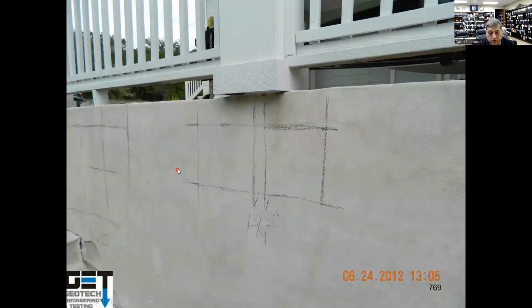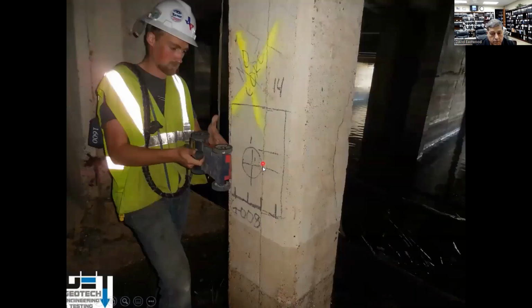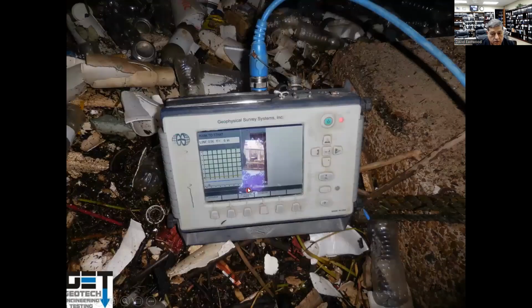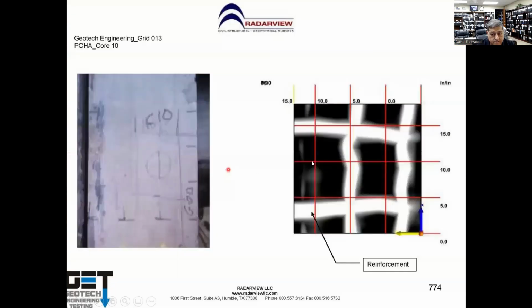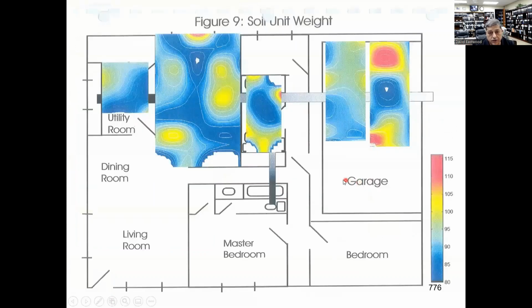You can use GPR to see if there's steel in the walls and the floor slabs, columns, pick up the steel locations. Looks like this. You can also use GPR to check the density of the concrete. Typical concrete, in this case, let's see what we check in here.